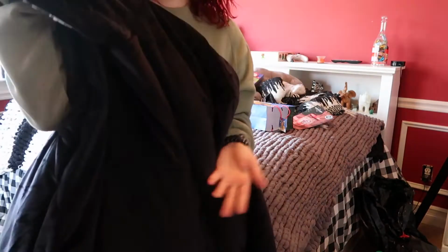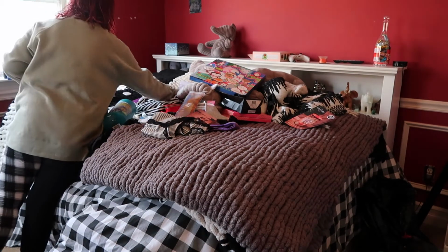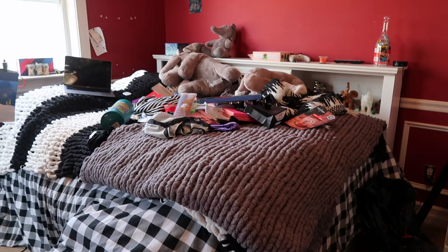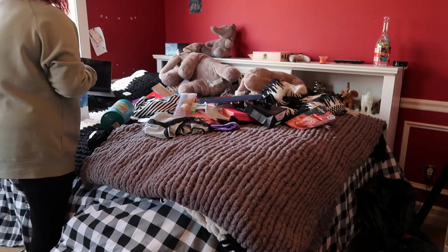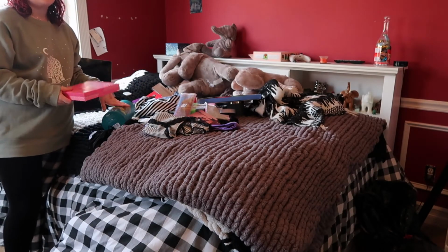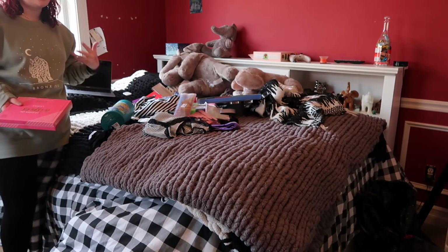So this is my comfy. It's like a blanket sweater. I love it so much, so I just wanted to show you guys. First, I guess I'll take the bags and boxes off of the bed, so all that's left is just the things that I have to put away. And I'm gonna go category by category. First, I'm gonna put away all the makeup, then the clothes, and then whatever's left, I'll do last.